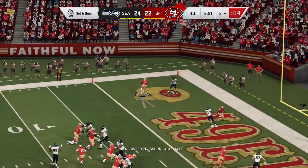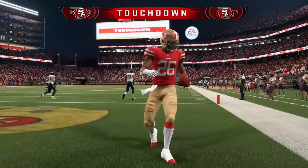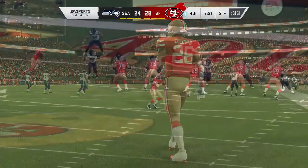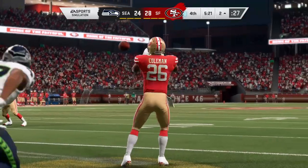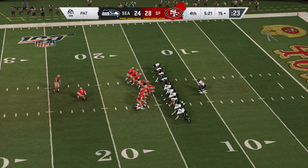Garoppolo now on third and goal, and it's complete. In the end zone, touchdown 49ers. Three touchdown passes now for Jimmy Garoppolo as his guys are able to regain the lead. They went five wide in that offensive set, and racing, going three wide's a big deal. To go five, how about the way that they finish things off?